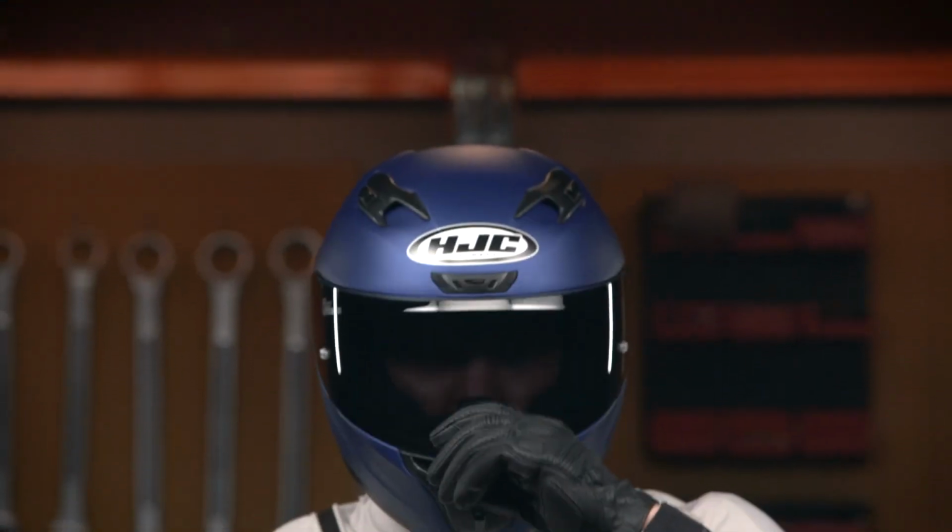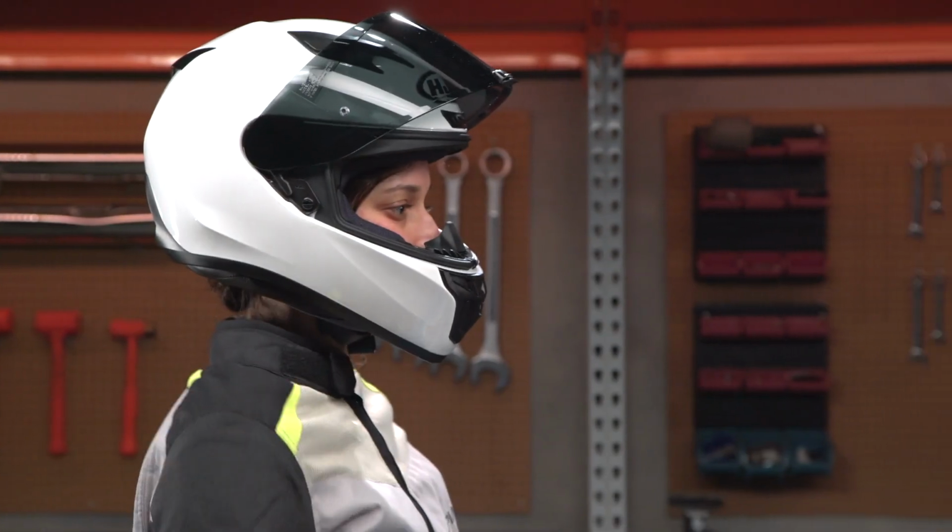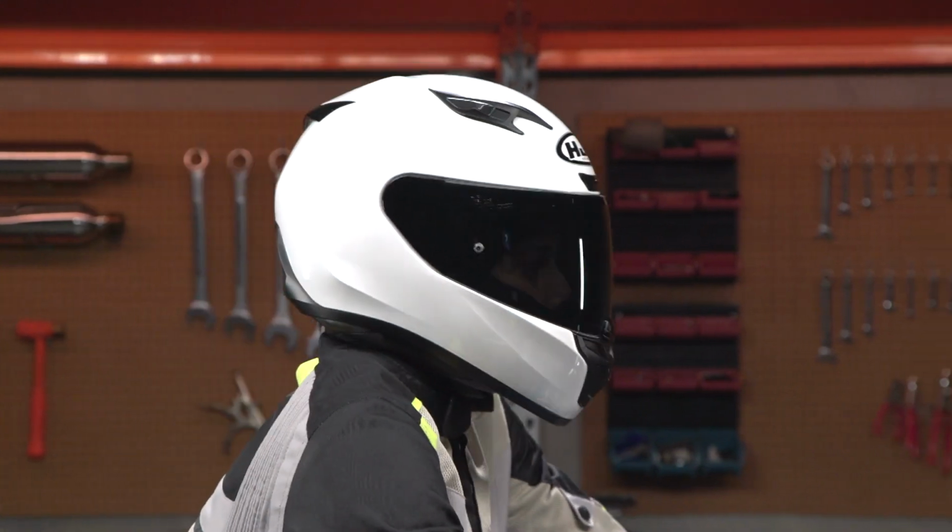Now, we recommend a full-face helmet like this because it's going to protect your jawline and face along with your entire head. Also, the face shield cuts down on wind noise and protects your eyes from road debris and inclement weather. This helmet actually features DOT and Snell 2020 safety certification, which is impressive considering the price.